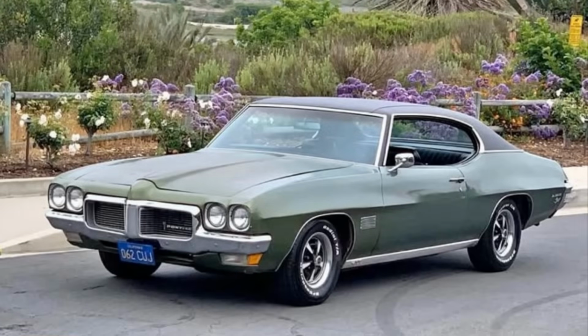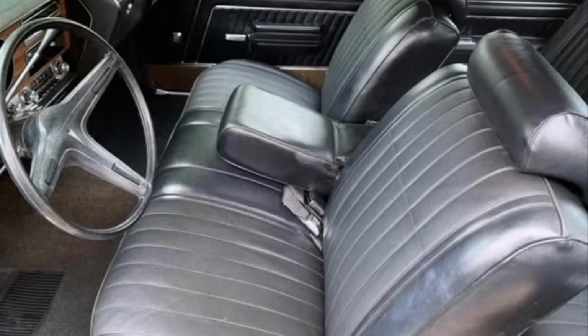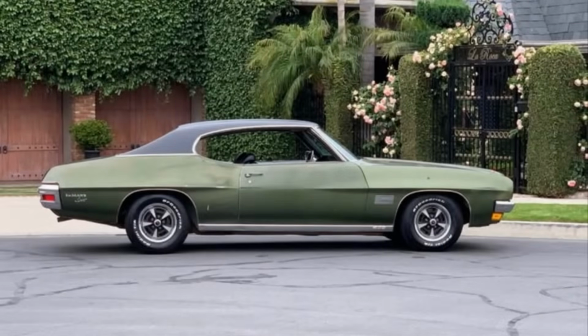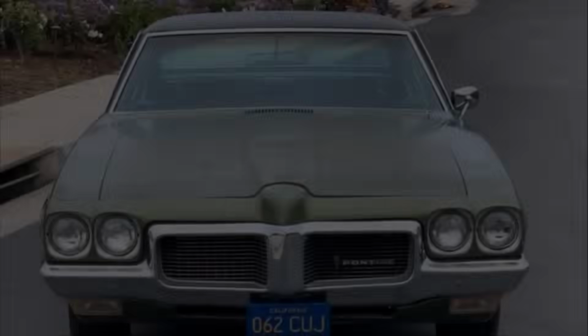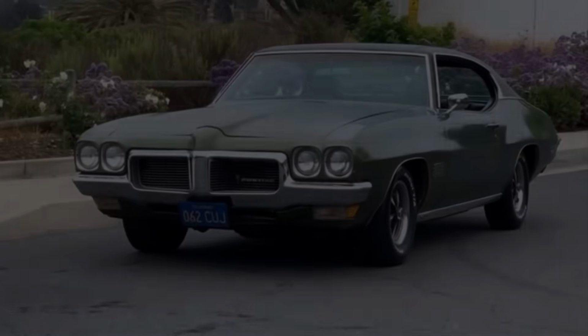It also features front disc brakes and a limited-slip rear differential, making it a true muscle car in every respect, just with subtler badging. Mechanically, the car is described as needing nothing. It runs and drives great, and everything is said to work as it should, which is becoming increasingly rare among unrestored cars of this vintage. The seller has fitted a fresh set of tires with only 100 miles on them, further confirming the car's road readiness. This Pontiac is turnkey and ready to enjoy without the usual mechanical sorting required of most 50-plus-year-old vehicles.